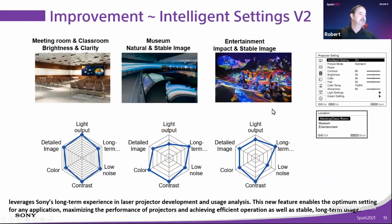Intelligent settings. This is something we introduced with the 70 and 75. I think we're the only ones doing this today. In the new version, because we have so much knowledge now of how laser works and how 3LCD works with laser, we know that we can give you the best optimal color and quality based on the environment you're using it in.